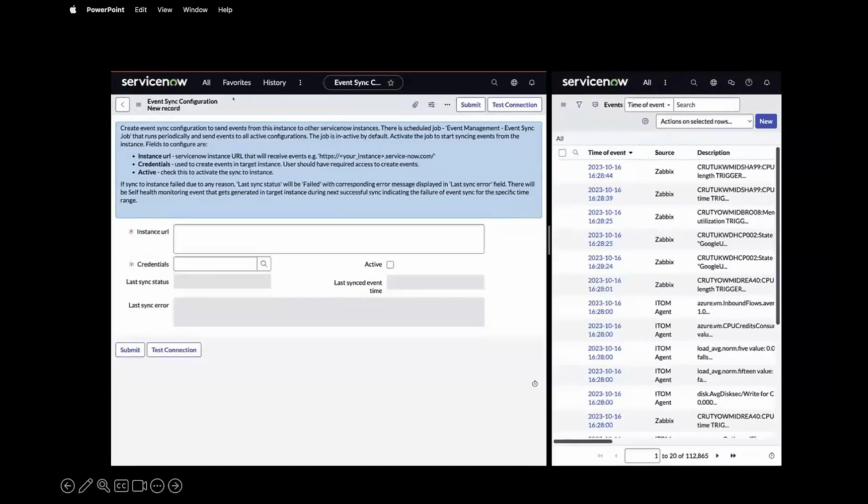Starting off from the event sync configuration, you should probably read the blue box if you're doing this for the first time. But that being said, we just need to input the instance URL and then the credentials. Once we do this, we need to test the connection to make sure that it's able to connect to this target instance, and also make sure to mark it as active, because if you don't mark it as active, the configuration for the connector won't actually be running.